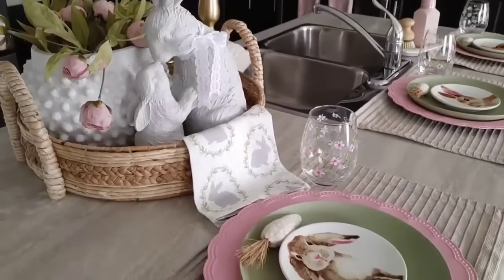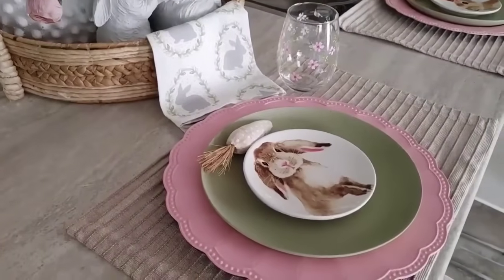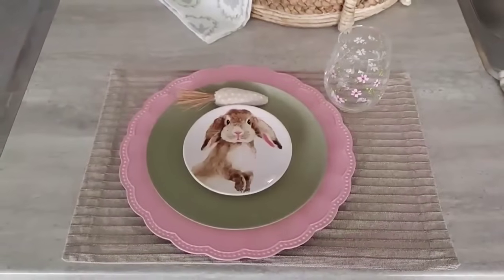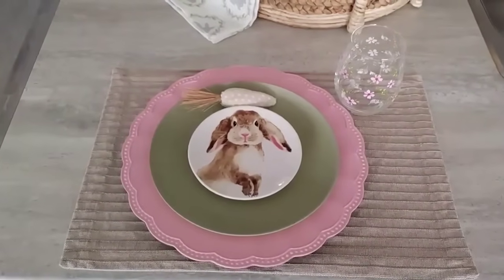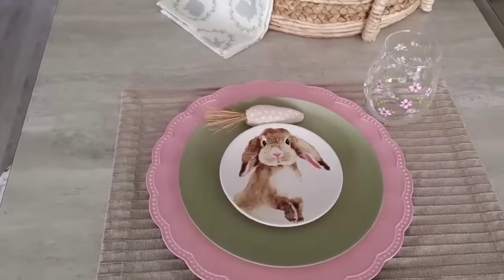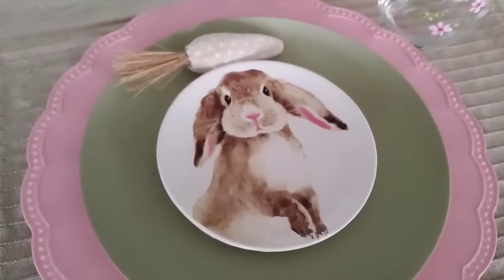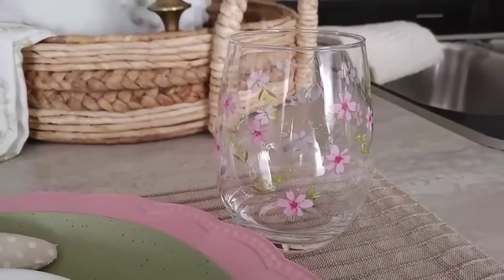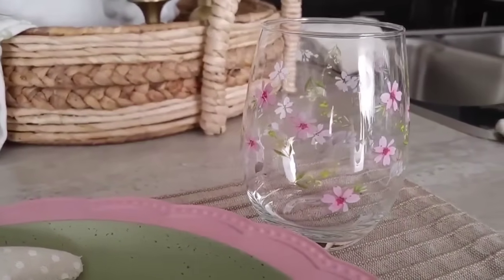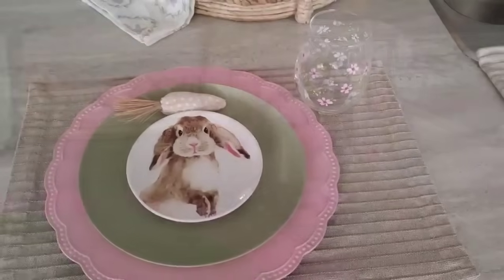For me, the funnest part of decorating is just using decor that you already have and changing it up. I've had these chargers for many years, as well as these sage plates, and this year I did get those adorable little bunny plates for something different, and I love how they look. The pink and sage is just such a gorgeous combination for spring. And these really pretty cups are from Walmart. They almost look hand painted, and I love how dainty the flowers are on them.